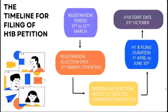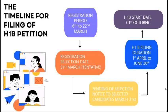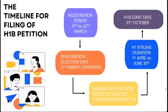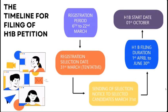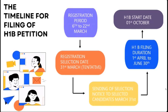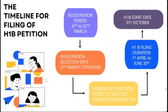So this is the most crucial and important point. This year, the registration period, we will be entering your details in the USCIS portal from 6th of March to 22nd of March. The registration selections will be made by or before 31st of March. USCIS is going to send us selection notices of the candidates who are selected. Once your name is selected in the lottery process, we can proceed with H1B filings for you from April 1st to June 30th, 2024. Your H1B application should be approved before October 1st, 2024, by which you can start working from October 1st.